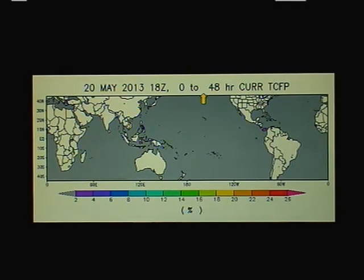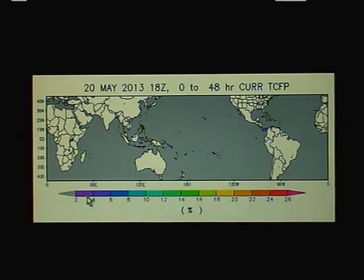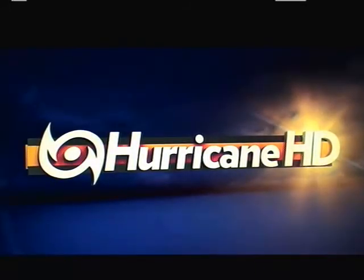I know it's almost impossible to see. This is the 48-hour current tropical cyclone formation potential map, and there's a little speck of purple right there, and a little bit larger area of purple, very small in comparison to the rest of the globe, right there. So I'm going to outline these two areas in red. Both of those are right here between 2 and 4%. So yeah, you can see it's basically nothing to worry about or monitor in the Atlantic or the Eastern Pacific.